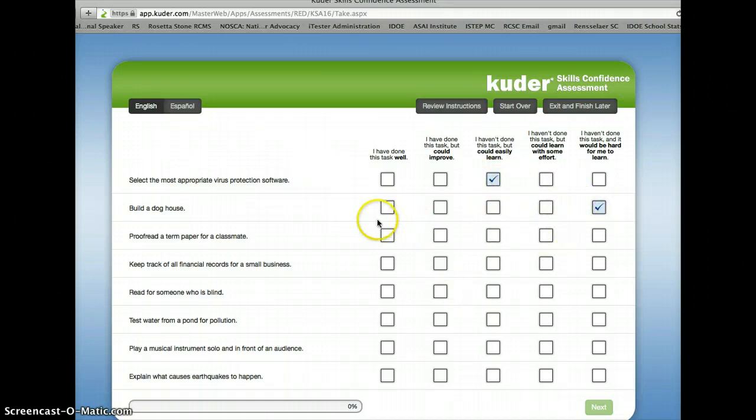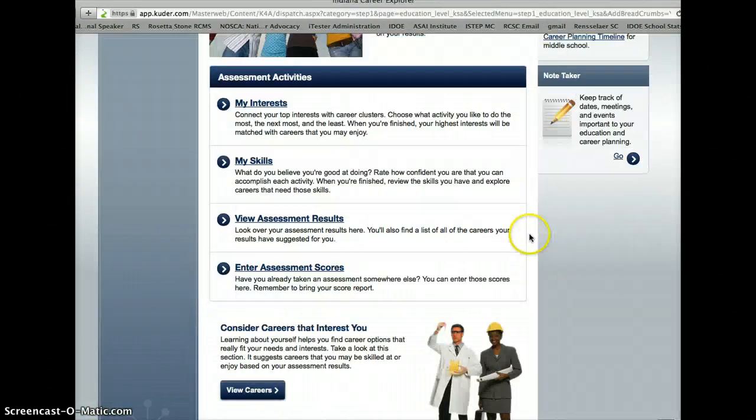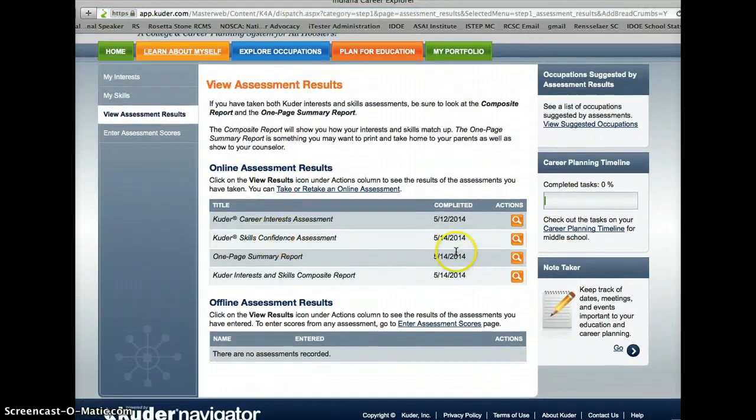Okay, and this is what you're going to do. You're just going to go through and pick an answer for each one and click Next when you're done. And when you are done, it's going to give you assessment results. So here's a skills confidence assessment that I took a little while ago.